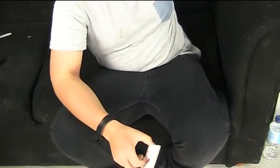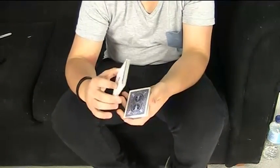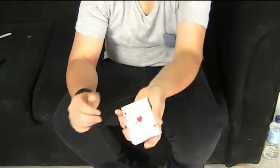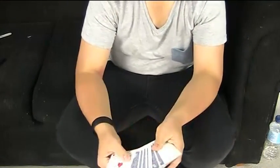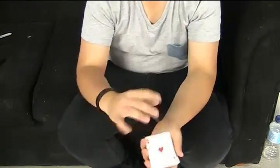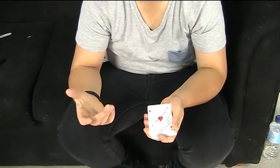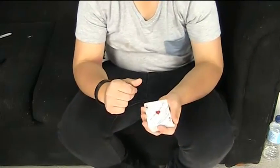Spectator is holding this pack. Remember, you still have this random pack in your other hand. Simply take the pack back and put it with the selected card on top of the deck. The trick isn't over, guys, okay? You still have 2 more, and just jump back to the top. So, stages in this trick. Here's the second last one.